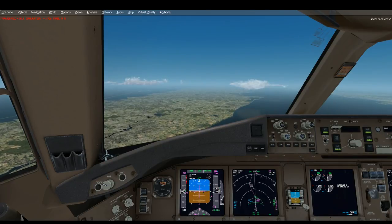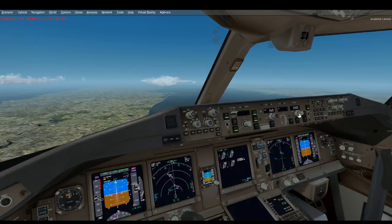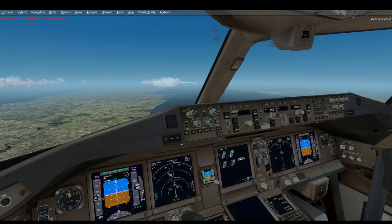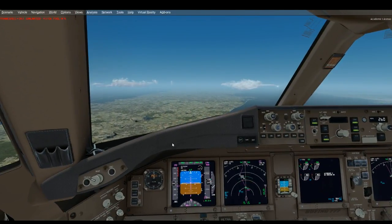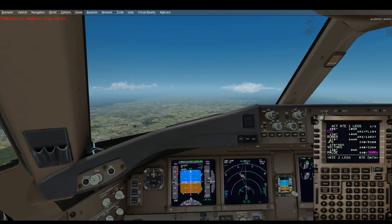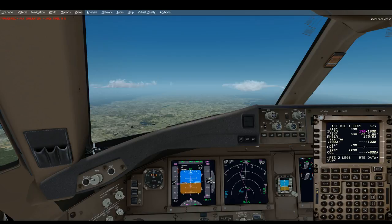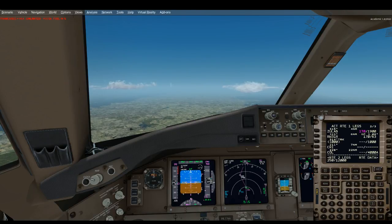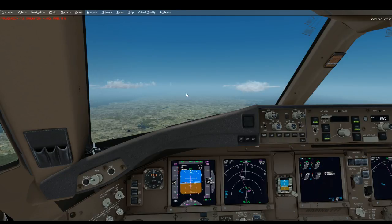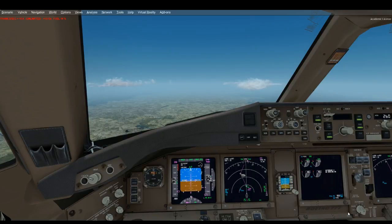Delta 26 heavy, descend and maintain 9,000. Descend 9,000, Delta 26. American 5147, cleared direct Gyms. Cleared direct Gyms, American 5147. New York Center closing, radio service terminated, frequency change approved. Switching to unit, American.